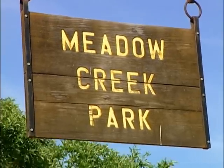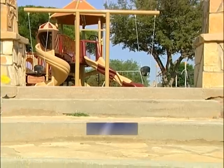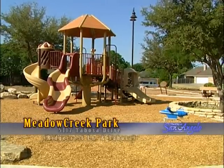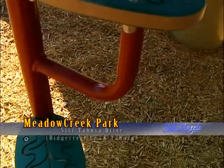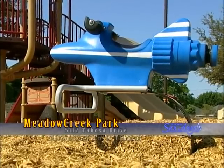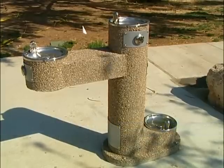Meadow Creek Park was acquired in the 70s when this area started to develop, the residential area. The property was donated to the city. It's about 5 or 6 acres. It's a neighborhood park. The development of the park was a basic playground, backstop, and tennis courts, and some picnic tables. This is the first in-house park renovation project with half-cent sales tax.